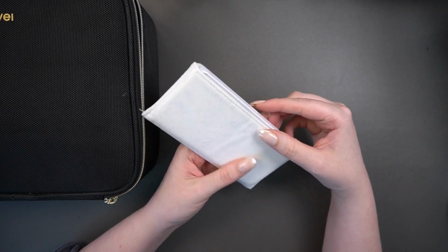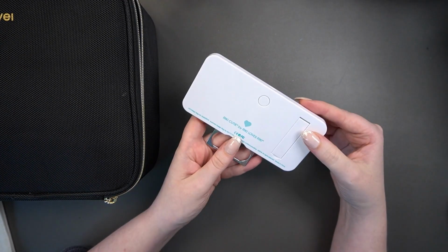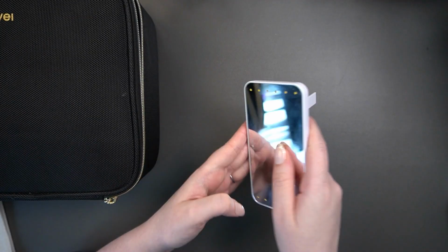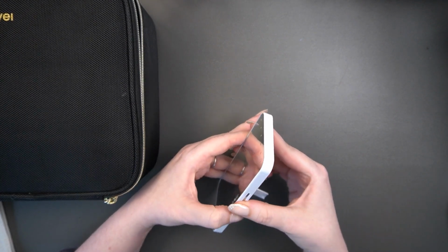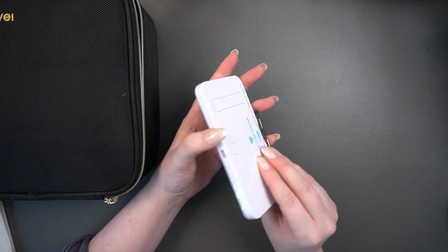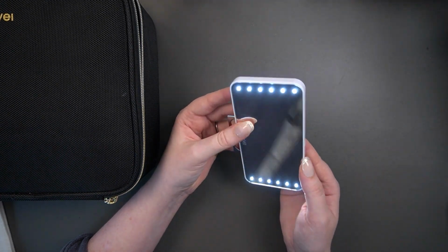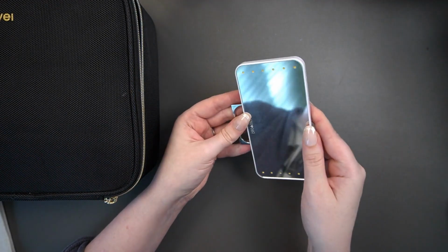And then I also brought this smaller Ricky Loves Ricky mirror, I think it is. This is their travel one. It has a little kickstand, like so, and also has this finger part to get it to stay in there. I wouldn't say the build quality on this is the best, but what I like about this is that it is super bright. Even the lowest setting is honestly bright enough, and then it goes really, really bright, and it has 3 different settings.